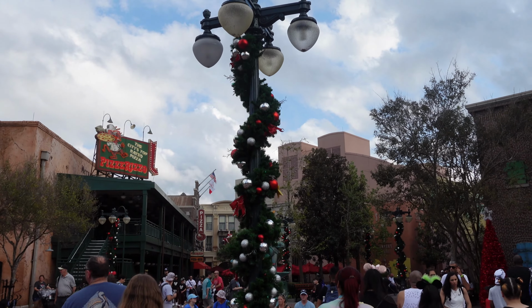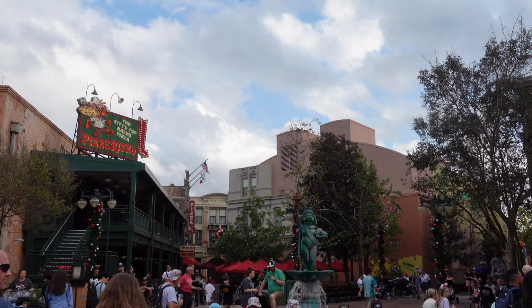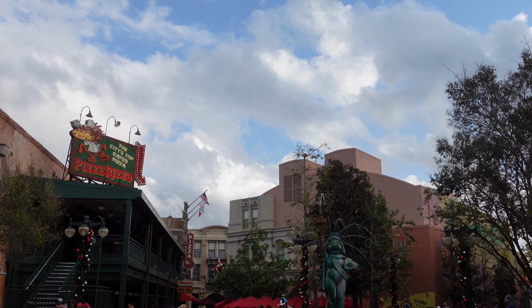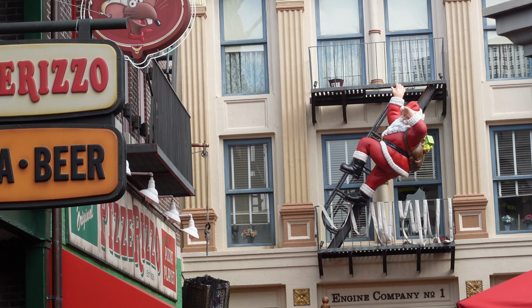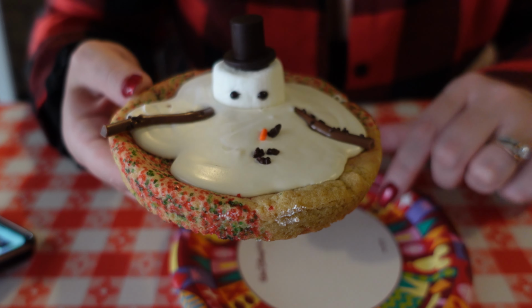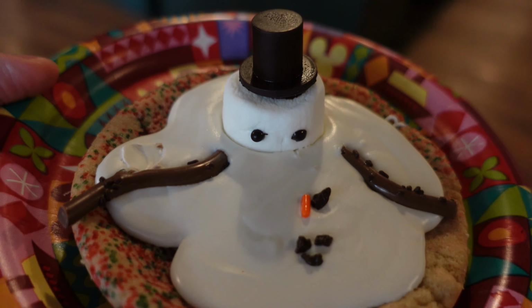All right, so snack number 6 takes us to Muppet's Courtyard, and it's Rat Pizza, Pizza Rizzo, for a cookie that Sam's looking forward to having. It's Rat Pizza, but we're not eating pizza, we're eating a cookie. I'm lucky if I can take one bite of this. This is the thing Sam was most looking forward to. It's aesthetically very pleasing, definitely worth a picture.